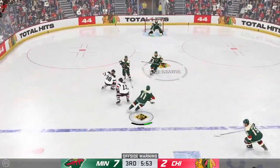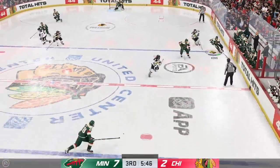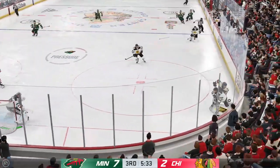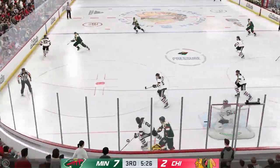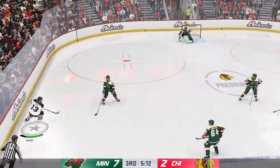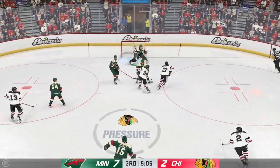Well, that has to hurt. And he's getting up slowly. The whole body rattles when you get hit like that. The Blackhawks gain control of the puck against the wall. Chicago's got it in their own zone. The Blackhawks play it along the wing.